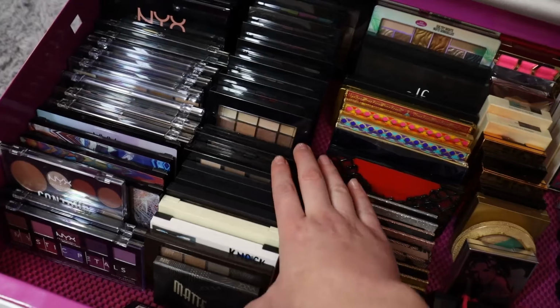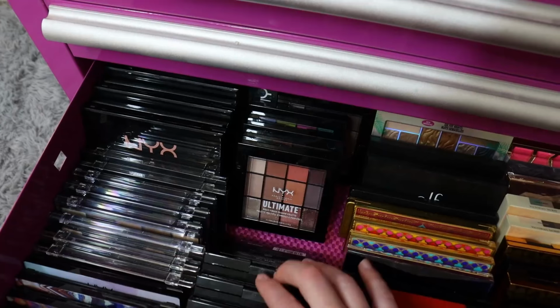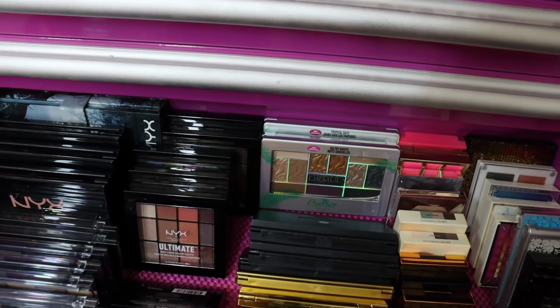So more NYX palettes, some e.l.f. palettes back there, Physicians Formula. Those are pretty new, the butter ones. So yeah, that is that drawer.